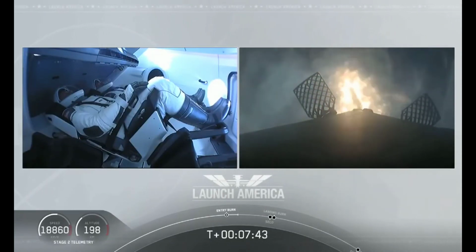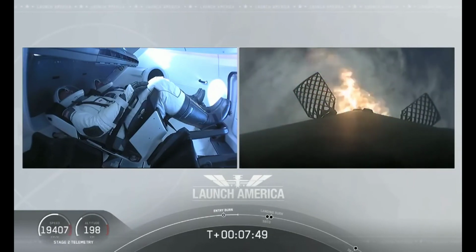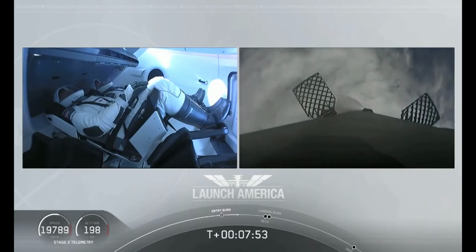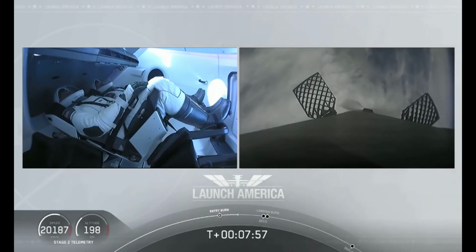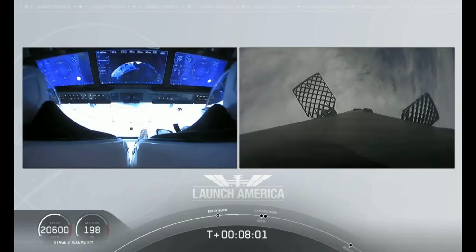While that entry burn continues, we're just about a minute away from SECO. We'll have a number of events all happen in rapid succession: the second engine cutoff, looking for Stage 1 entry burn shutdown, and that Stage 1 landing burn shortly after. Actually, just within a few seconds of each other.